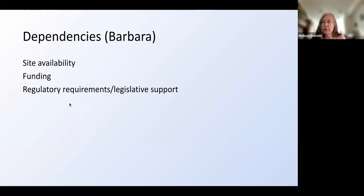Funding, we've talked about, and that's something we're going to be doing more investigation of, what might be sources of funding. There may be state sources, and other groups.